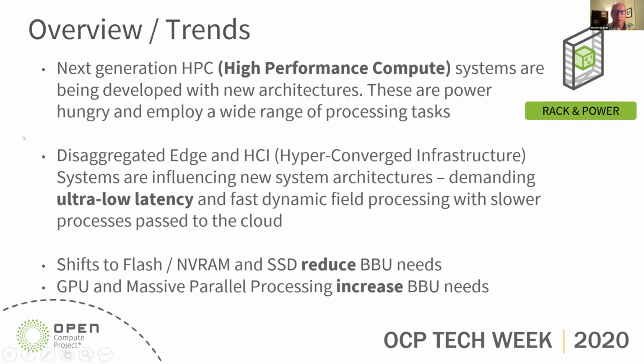The other thing that we have to think about is the latency concern. That comes up pretty frequently. And I think most of the general BBUs support the latency requirements out there. However, when we start getting into these very high-end processors and GPUs, we really don't have milliseconds to work with. It really just has to be instantaneous.